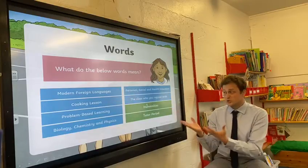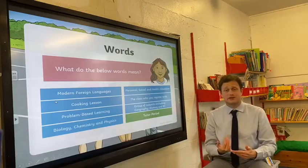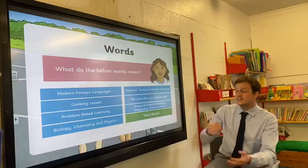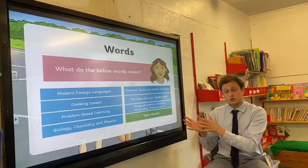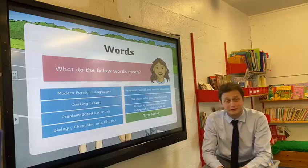The next word that you can see is humanities. Again, you do humanities subjects already. Humanities basically includes subjects like geography, history, religious education. When I was in secondary school, actually these subjects had a whole block in the school building where they taught it. So we knew that this part of the school was where we did this learning for these subjects. That might be the same for you as well.